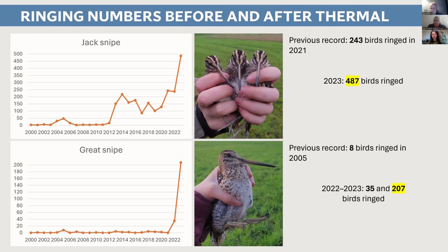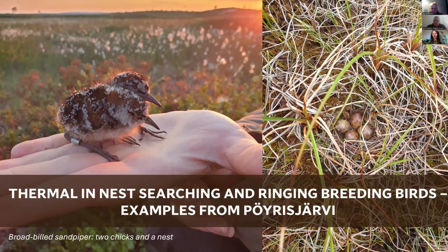Regarding breeding birds, I'm going to use this Pöyrisjärvi project as an example. It's a project of Laura and me. Laura figured out the place just by looking at the maps and reports from nature conservation areas, like, hey, this could be a nice place.